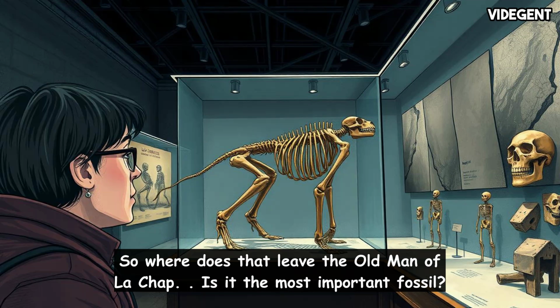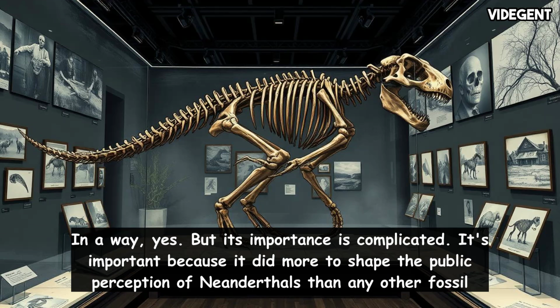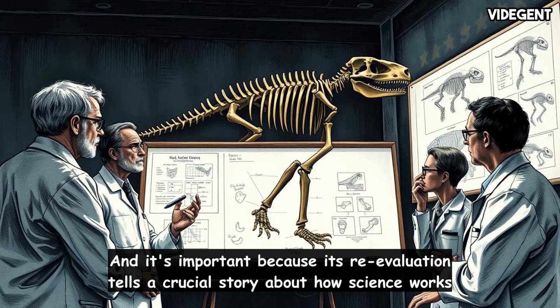So where does that leave the old Man of La Chapelle? Is it the most important fossil? In a way, yes, but its importance is complicated. It's important because it did more to shape the public perception of Neanderthals than any other fossil. And it's important because its re-evaluation tells a crucial story about how science works.